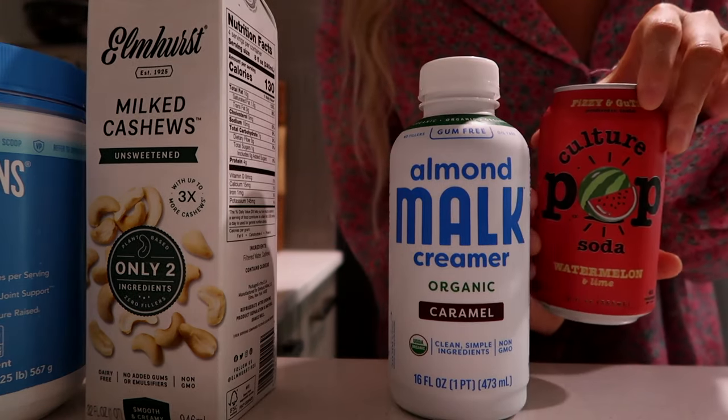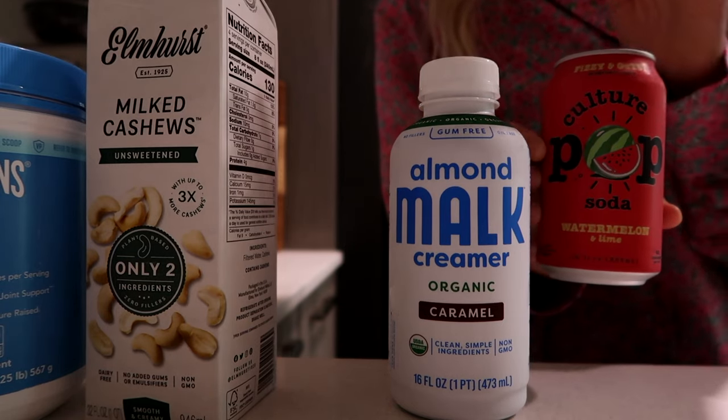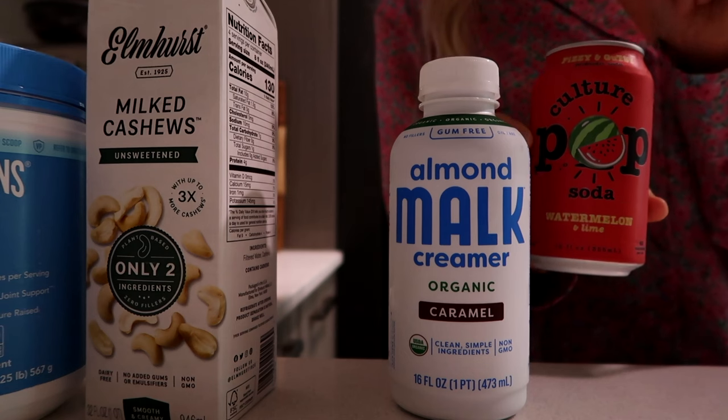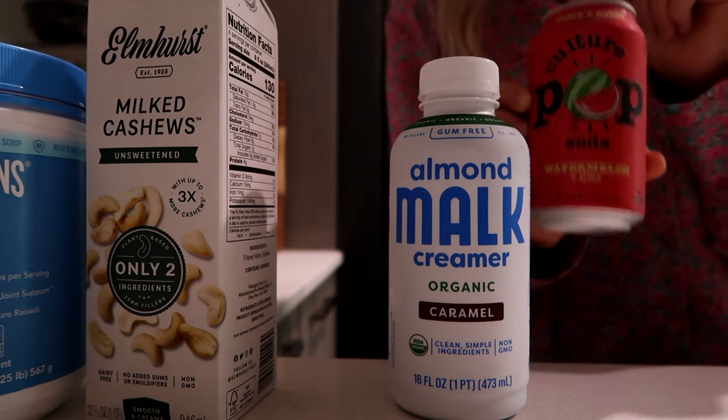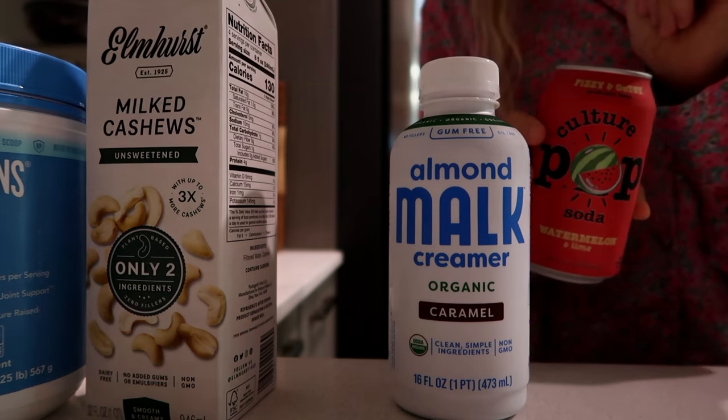of these culture pops. I'm obsessed with this watermelon and lime flavor, and I don't even love watermelon flavored things. This is insane. So I had to pick up more of these, and they were buy one, get one free too. So I kind of stocked up.